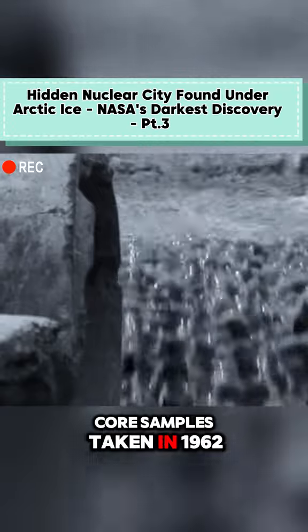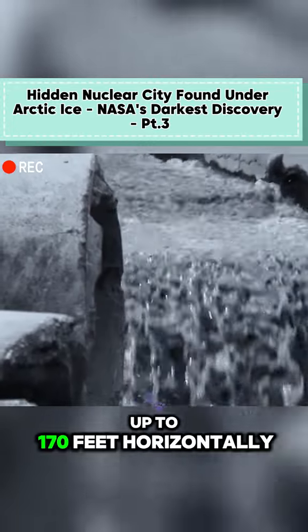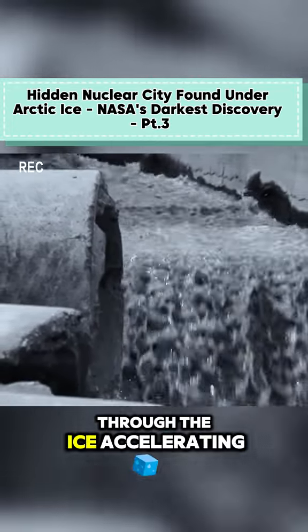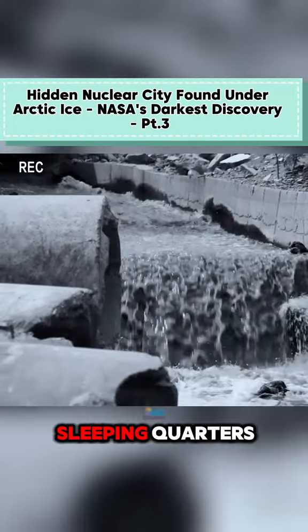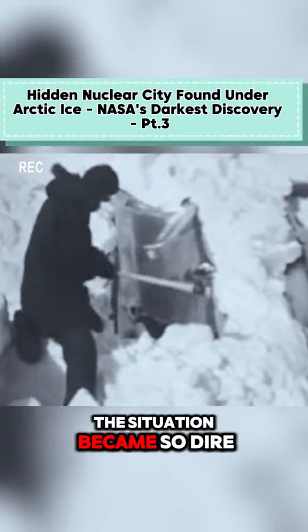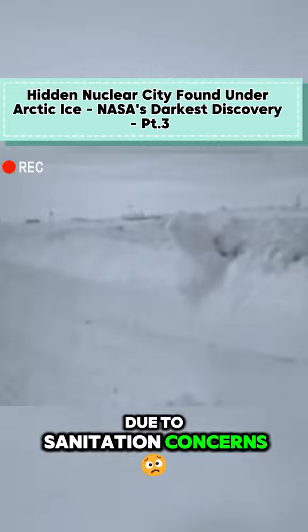Core samples taken in 1962 revealed that liquid waste had permeated up to 170 feet horizontally through the ice, accelerating trench deformation and allowing the sewage odor to infiltrate nearby sleeping quarters. The situation became so dire that some areas had to be abandoned due to sanitation concerns.